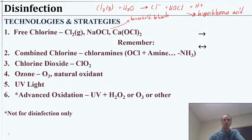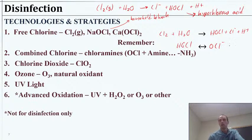Now, this hypochlorous acid will be in equilibrium. So hypochlorous acid, HOCl, will be in equilibrium with its conjugate, OCl minus, so it can just pop that proton off, plus that proton.